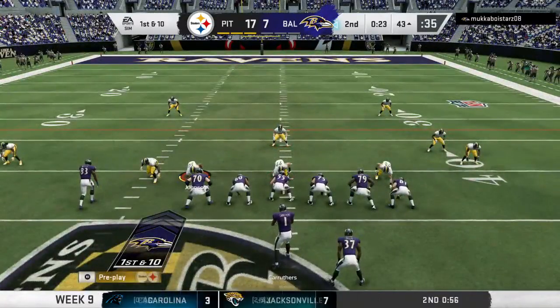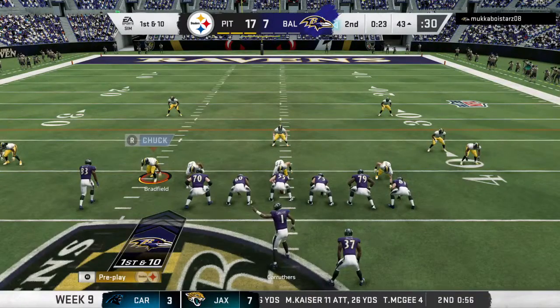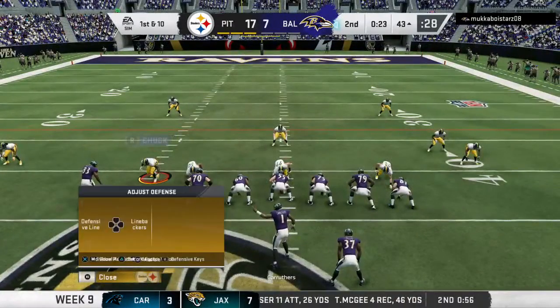Let's set a tone, fellas. Let's set a tone. 54 is Mike. 54 is Mike. Check. Watch 54. Watch 54.